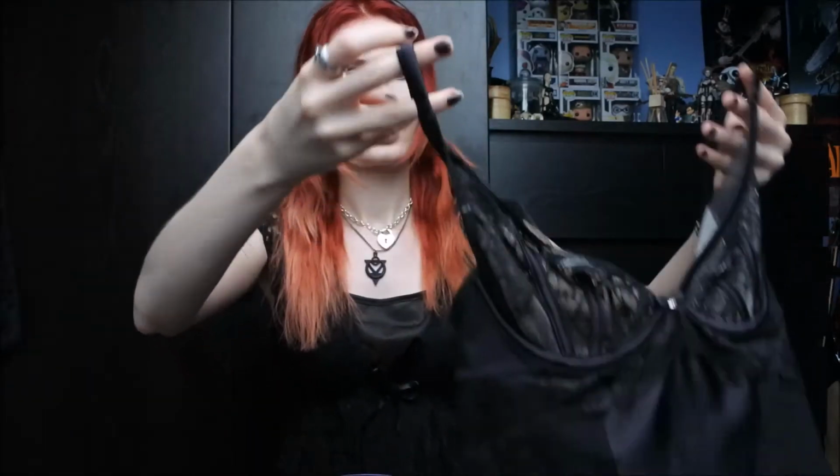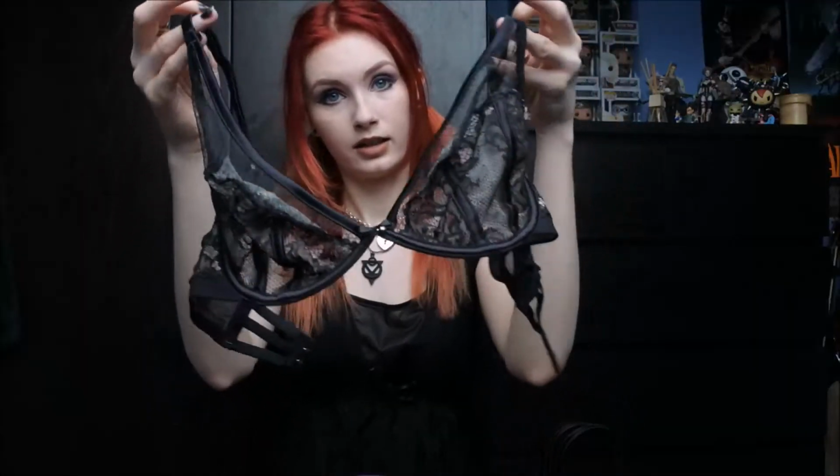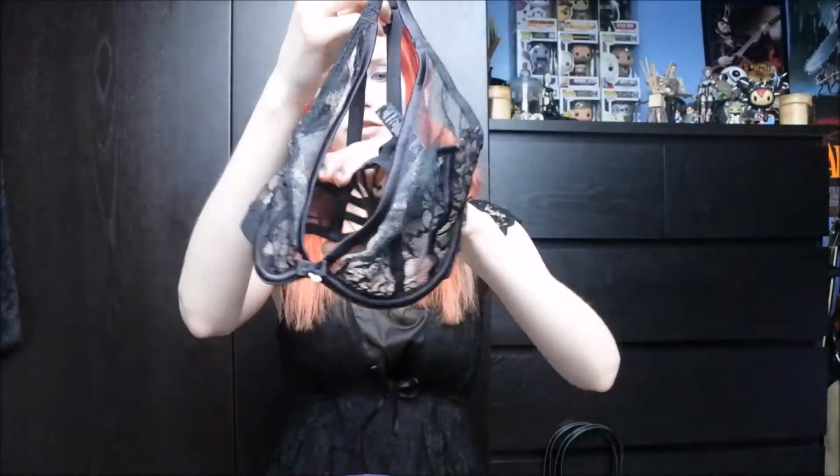Anyway, this is the bodysuit. And it doesn't look that flattering, obviously not on my figure, but it's really pretty cool. It looks really nice. It's got a little diamante, and this was like a couple of pounds. And then the bra kind of looks like this. I've got a couple of similar ones, but this is really nice. And then these are the little panties.